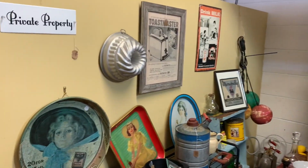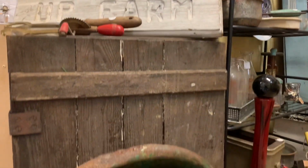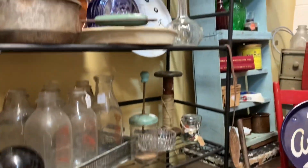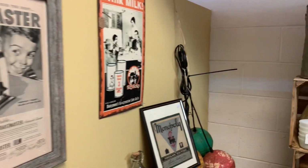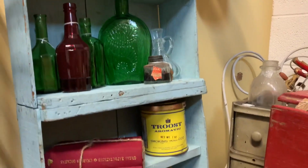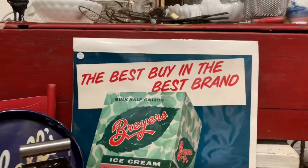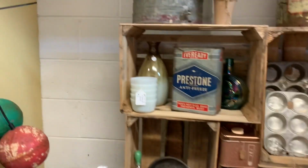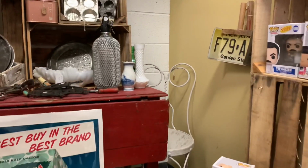This is Stephanie's space. All kinds of goodies in here. She does a lot of farmhouse stuff. She does have furniture from time to time as well. Some upcycling, different things that she does. Very, very nice. Isn't that neat? I love this. She took crates and made that shelf. It's really neat. Look at that Briars. That's an original vintage Briar sign. That would look amazing framed and put up in your kitchen. So lots of ideas for farmhouse decorating in here.